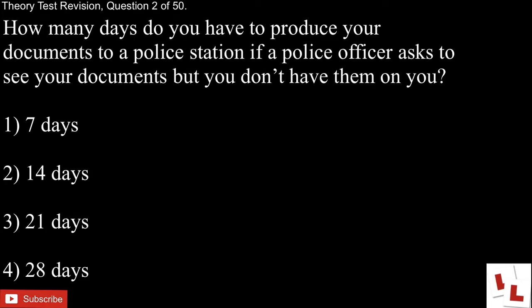How many days do you have to produce your documents to a police station if a police officer asks to see your documents but you do not have them on you? 1. 7 days. 2. 14 days. 3. 21 days. 4. 28 days.